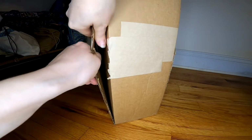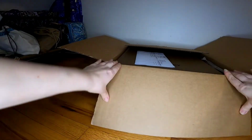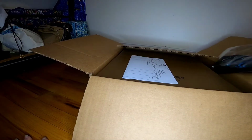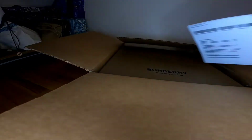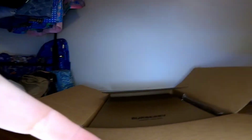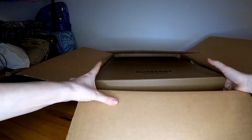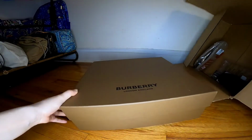Okay, so this is a Saks Fifth Avenue box, where I got some Burberry and Versace, yeah, Burberry, Versace, and some slippers. Okay, let's see. Okay, let's start with Burberry, since it's the biggest here and quite heavy.